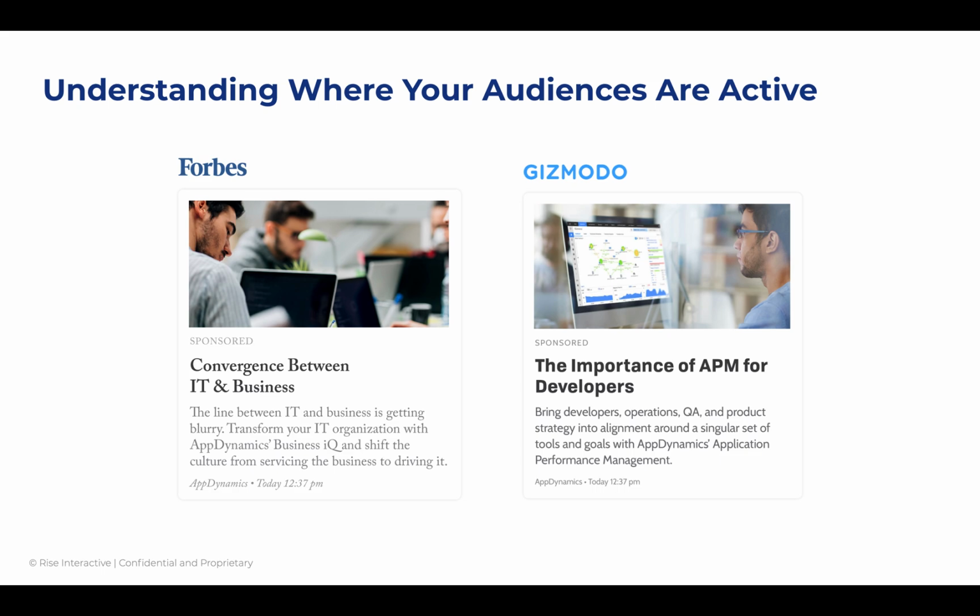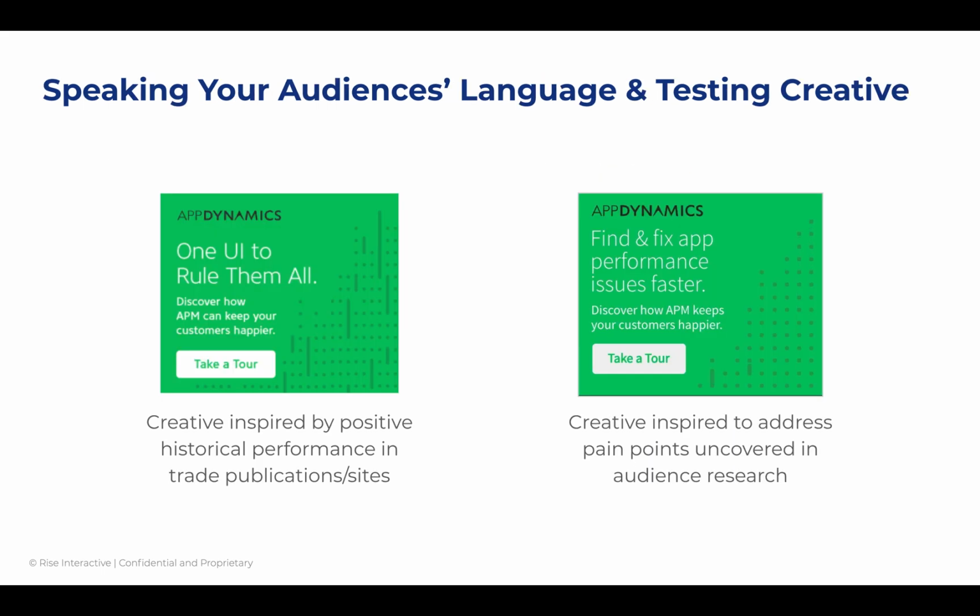The first is audience strategy. B2B brands need to understand where their audiences are active online so they can craft a digital media and online content strategy that meets the audience where they are. For AppDynamics, that meant executing media buys in publications such as Forbes, Gizmodo, and in niche industry publications such as APM Digest.